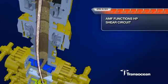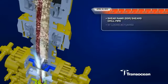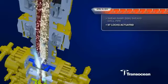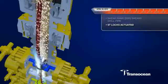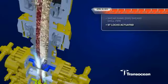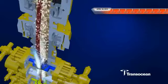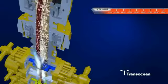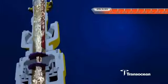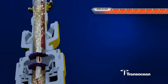However, the AMF did what it was designed to do: actuate the shear rams, then set the ST locks. Forensic analysis indicates that the shear rams were unable to move all the bowed drill pipe into the shearing blades. Part of the bowed drill pipe was held for a period by the flat outer faces of the ram blocks. When released, the top section of the pipe was propelled upward and was later found resting on the top of the upper annular.